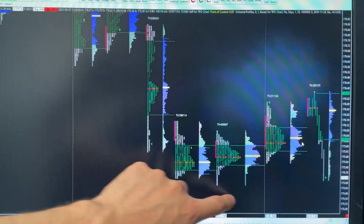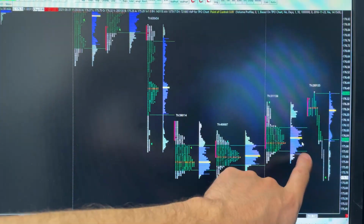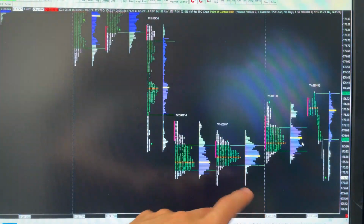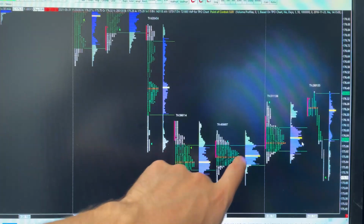However, there's the strong low down here. So we can't just try and sell through this low. Or we can, but it's not got great odds. So that's number one, understanding what's strong, and this low is strong.